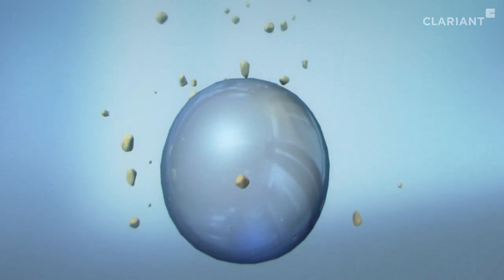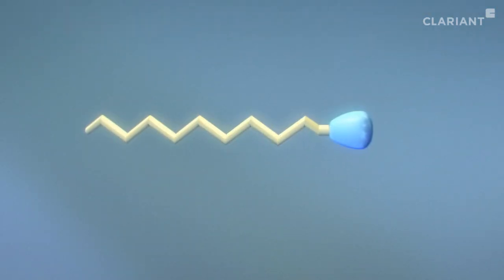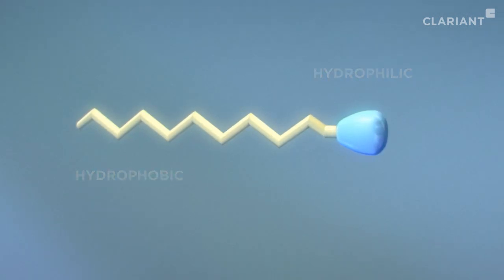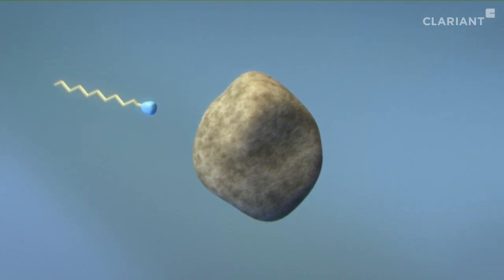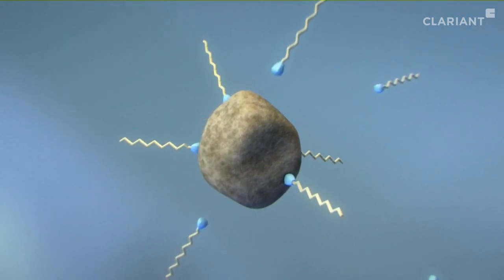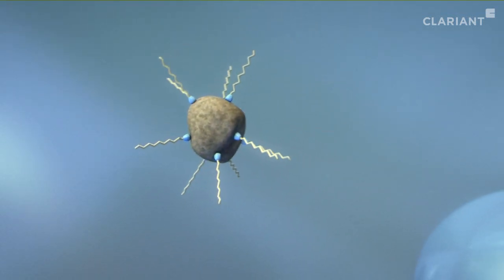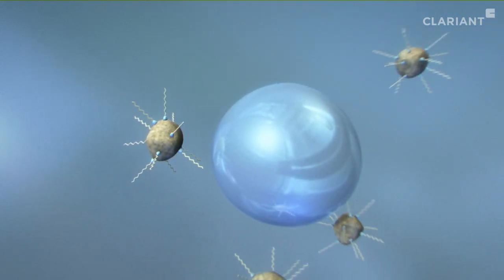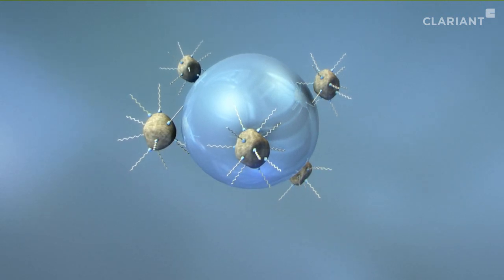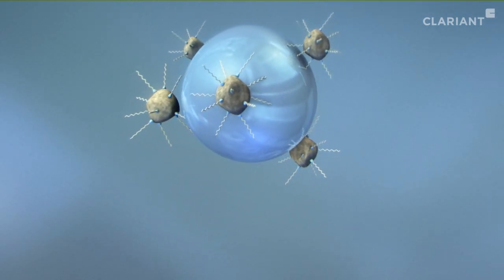Normally, the impurities like silica would not stick to the bubbles. The chemicals of Clariant help to form a bond between the silica particles and the surface of the bubbles. One end of these molecules is hydrophilic, or so-called water-loving, hence attaches to the surface of silica particles, while the other end is a hydrophobic, or so-called water-hating compound that likes to get out of the water and into the airspace of the rising bubbles. These chemicals are called collectors because they collect minerals to the surface of bubbles.